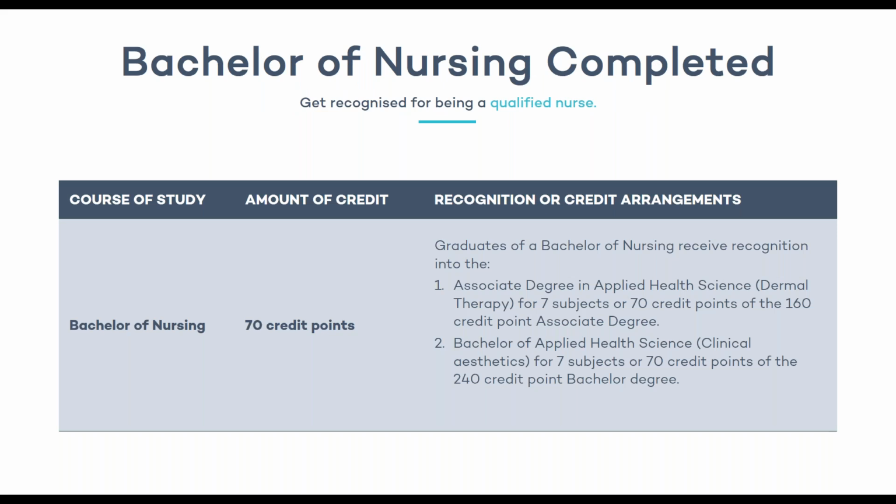If you've completed a Bachelor of Nursing, you may get up to 7 subjects off the degree. So that's quite a big one. That's basically almost a year off the degree. So we are getting a lot of nurses enrolled, because nurses, although they are able to do injectables, they actually haven't done the real focus on the skin and other treatments. So that's a really good pathway where you don't have to do a full degree all over again for nurses.